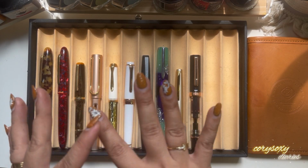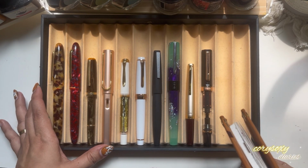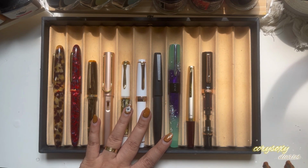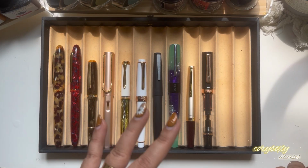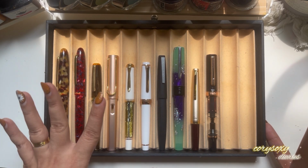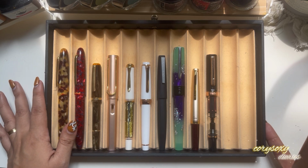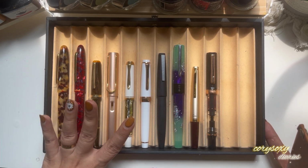So yes, these are my 10 2024 favorites, fountain pen favorites. So I'll try not to use them this year, not because I don't like them, but I will give chance to my other pens in my collection. I do have quite a lot now, so yeah, that is the reason why these will be stored for this year. Like, maybe if I really miss them, that's one or two, but yes, these will be resting for now.